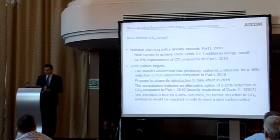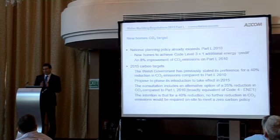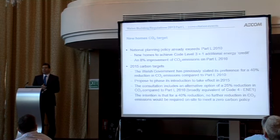So first of all, starting with the options for reductions in CO2 emissions for new homes. As Francois said, currently in Wales, you have to achieve code level 3 plus 1 additional energy credit. So what that broadly equates to is 8% carbon reduction compared to Part L 2010. If you look at the English consultation, that's broadly where England's talking about going for 2013. It is about where we are in Wales at the moment.